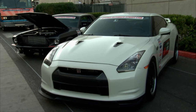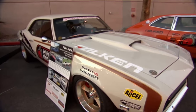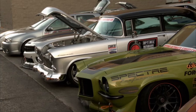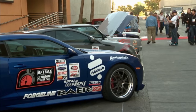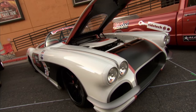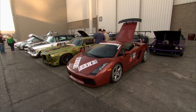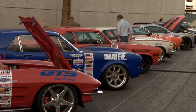What if we had an event that allowed builders of these cars to put their money where their mouth was? So that was kind of the inspiration behind the whole Optima Ultimate Street Car Invitational. And again, the parts manufacturers that are building parts for these cars now are able to showcase them and bring them out here, and people can see that they really do work. Yeah, and they get the feedback because they're out there in competition mode. It really is all about being the ultimate street car. And that doesn't matter whether it's an old car, a classic car, a Euro car, an import, or an exotic. It's a street car, and we're looking for the ultimate one.